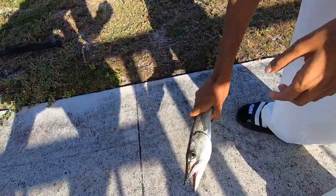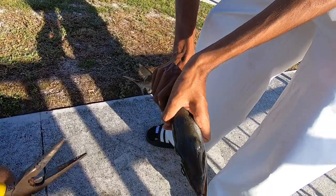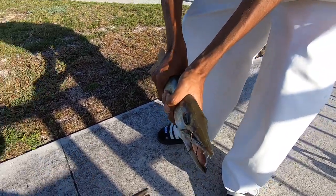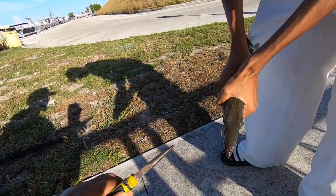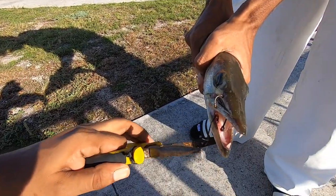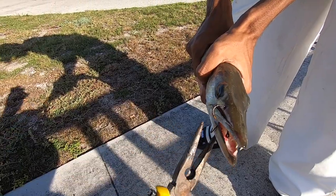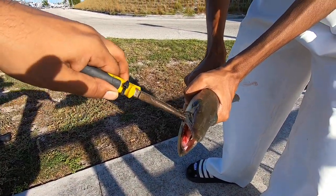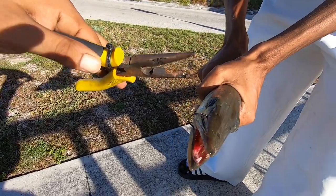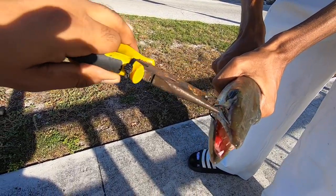Yo, baby barracuda. And as you see, this fish actually broke somebody else's line a while ago. Let me get yours out first. Hold on there, Mr. Kudos. All right, there we go. Got your hook out. And somebody else got broken off right here. And this hook was actually beginning to rust out.